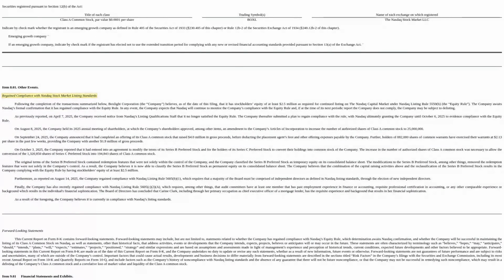So, what does it mean to regain compliance with Nasdaq listing standards? Well, Nasdaq has a bunch of rules that companies have to follow to stay listed on their exchange. It's like a club with requirements. One of the big ones is about having enough shareholder equity. Essentially, the company needs to have a certain amount of money in the bank or assets that belong to the shareholders to show they're a healthy enough business to be publicly traded on Nasdaq.